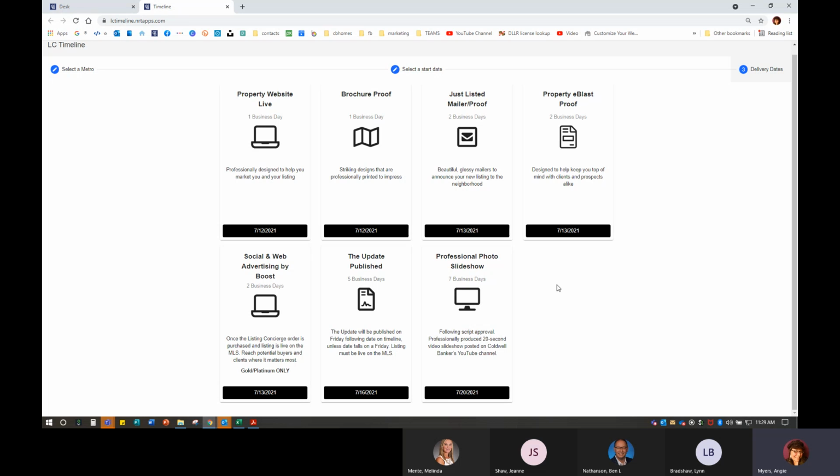Your just listed mailers or postcards, the proof for those will be available on Tuesday. And I've had agents that have said, I'm using this program and I list this property and it goes live on Friday in the MLS. And by Tuesday, it's already under contract. So what is the point of sending a just listed postcard? In that case, I would say you're probably in more luck than you were when you got the listing to begin with, because you can go in there and you can change the headline to read under contract in 3 days or whatever the actual days are. We just want to make sure that we're being ethical and honest about that per the contract.